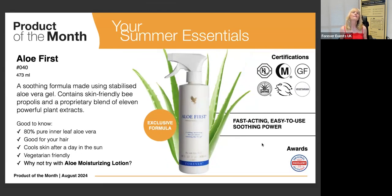And then another firm favorite is the Aloe First. So the Aloe First has around about 70% stabilized aloe, and our aloe comes from the aloe fields, and we know that the aloe that is growing in our aloe fields is organic aloe. So remember that the aloe fields have a certification. So it's the aloe that is organic aloe. It's not the product. All right.